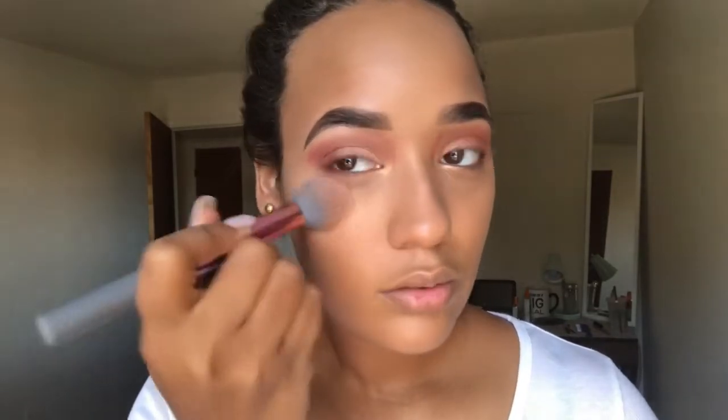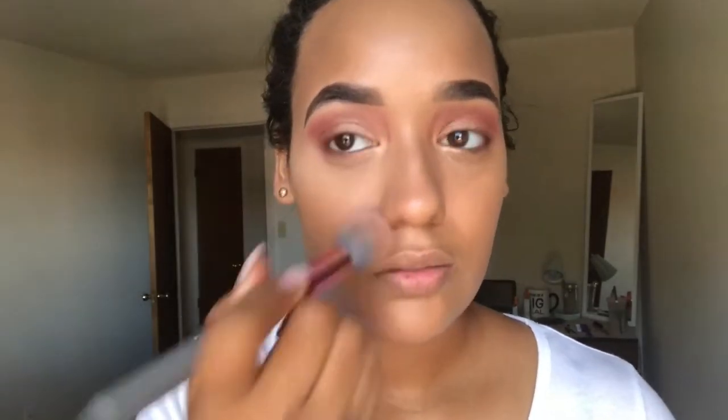So I'm gonna go in with this contour brush that is by somebody. I don't remember, I think it's Wet n Wild. Go in with that and just dab it right underneath my eyes. I'm not really brushing it away, but I'm really just pressing it into my skin. And just blending it.